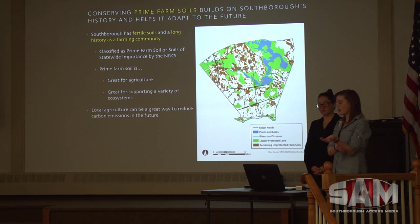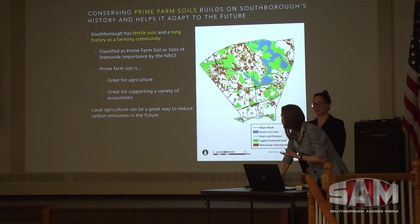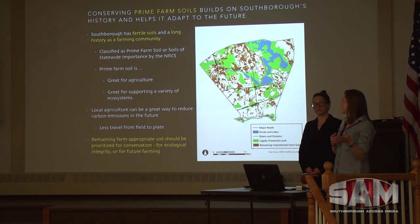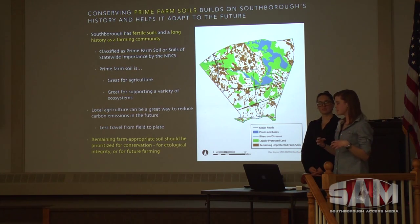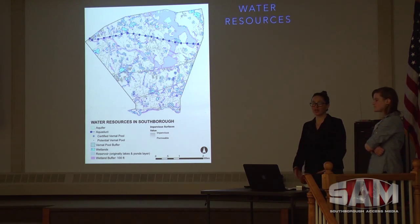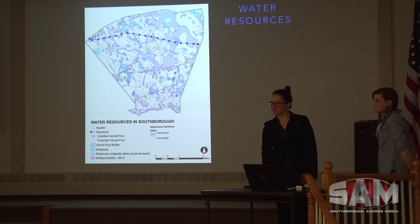Local agriculture can be a great way moving towards the future to reduce carbon emissions, so this is a really positive move to make environmentally, because there's less travel from field to plate. Because of this, remaining farm appropriate soil is a really good metric to consider for the preservation of open space. Another way to consider looking at parcels of conservation interest is the water resources of the town.